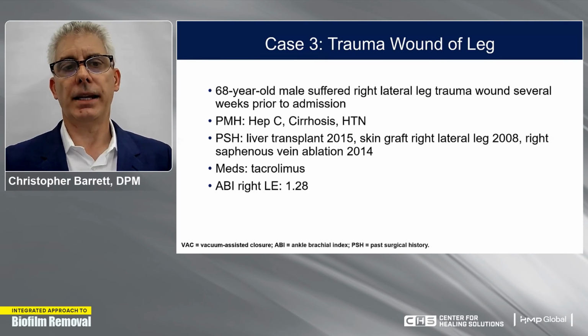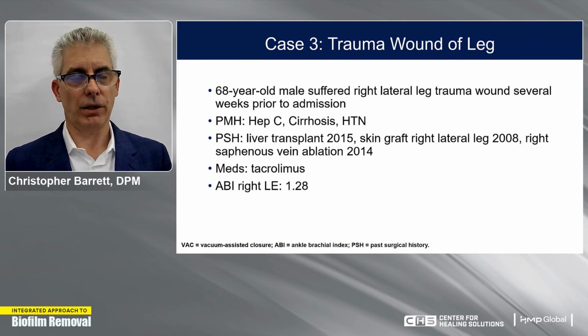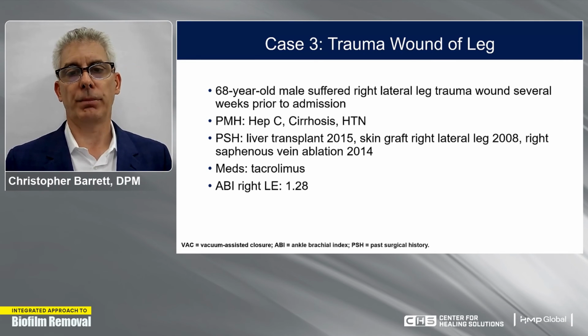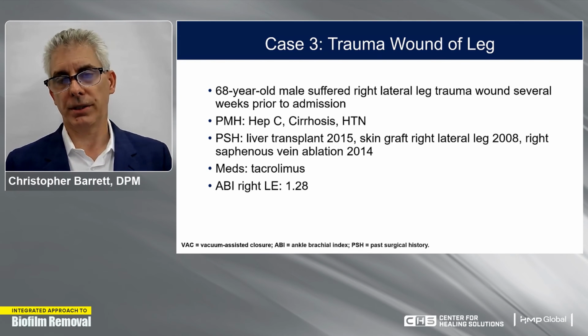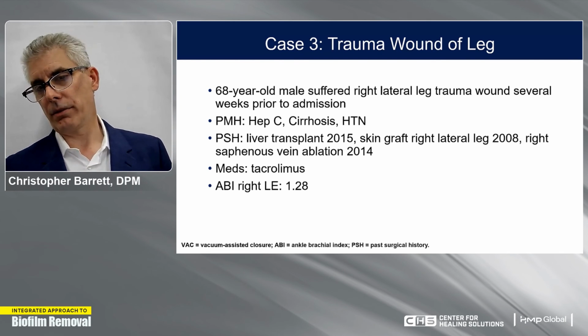So our third case is again another trauma wound of the leg, probably one of the most common wounds that I certainly see, and we certainly see in our clinic. So this was a 68-year-old gentleman who, again, had some leg trauma, right lateral leg, several weeks prior to coming to our clinic. Past medical history: liver disease, hep C, cirrhosis, hypertension. He did have a liver transplant a few years earlier, and previously had a skin graft on the right lateral leg.